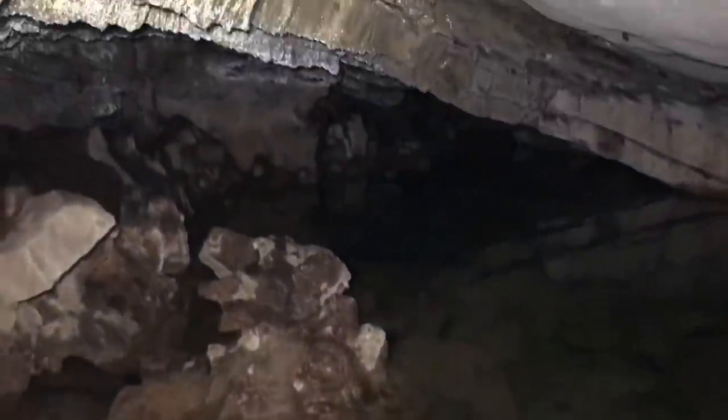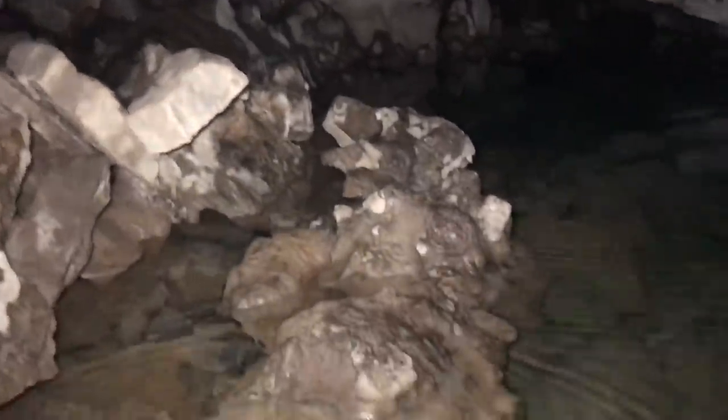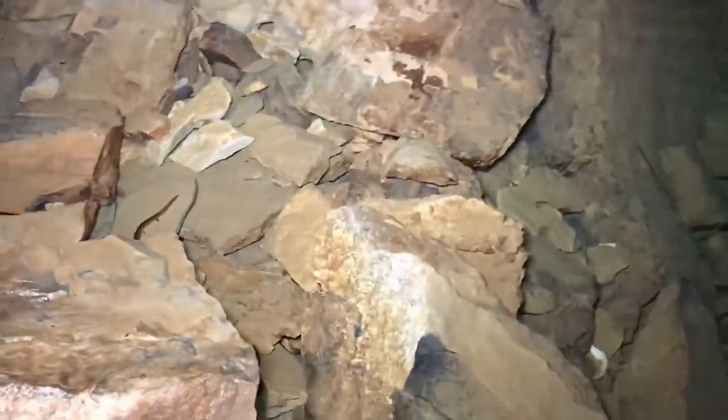Now this is a good spot for a metal detector. Man, I could probably find some cool stuff under here. Can't really go any further though, because it might not even look like it, but this is water. There's a little stream system. Man.